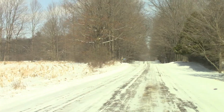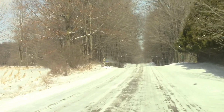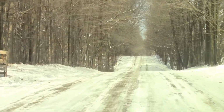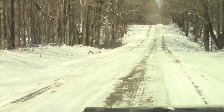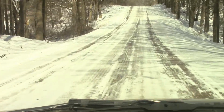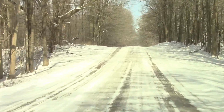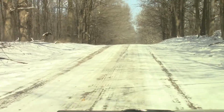But you get used to driving in this stuff, you don't have a lot of choice, right? Either that or stay home. I think you can see the grooves in the ice there. But really, seriously, I don't think they would do anything to help with traction.